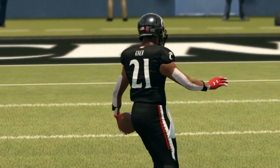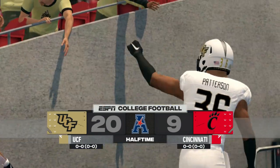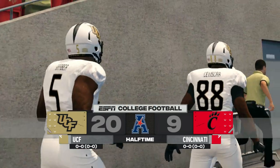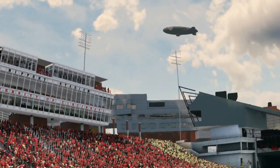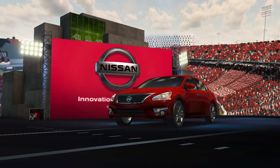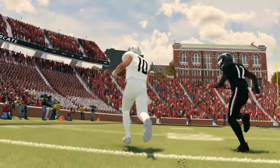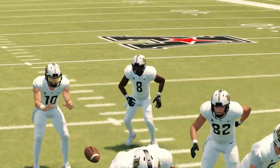Played a half of football. UCF in front, 20-9. Hi, everybody. Glad to have you with us on the EA Sports NCAA Football 14 halftime show presented by Nissan. Innovation that excites. Bruce Davis, David Pollack here in the studio as always, to lend a little perspective to what just went down in the first 30 minutes.